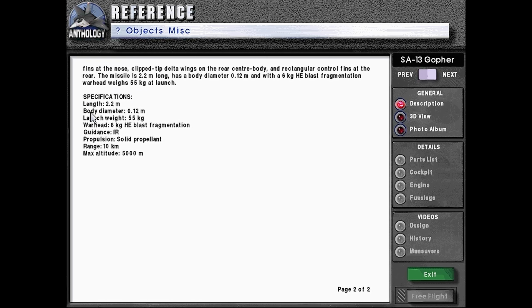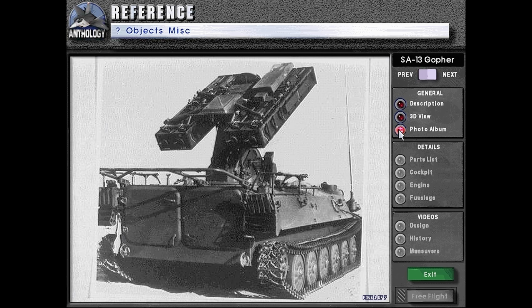Specifications: length 2.2 meters, body diameter 0.12 meters, launch weight 55 kilograms, warhead 6 kilogram HE blast fragmentation, guidance IR, propulsion solid propellant, range 10 kilometers, max altitude 5,000 meters.